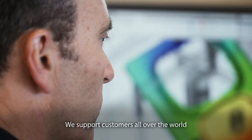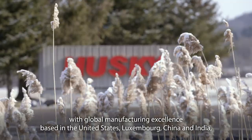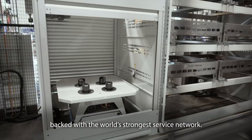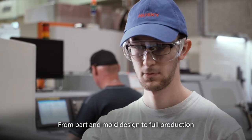We support customers all over the world with global manufacturing excellence based in the United States, Luxembourg, China, and India, producing more than 10,000 systems every year, backed with the world's strongest service network. From part and mold design to full production, we keep our customers in the lead.